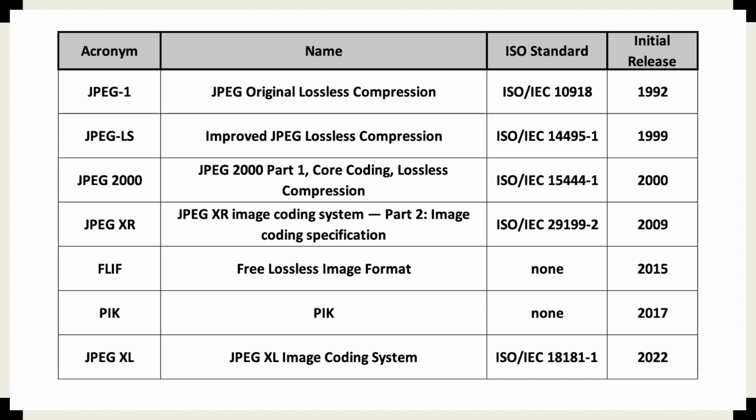Here's a list of the codecs that I looked at, starting with JPEG's original lossless compression from 1992. Yes, the original and ubiquitous JPEG standard has a little-known lossless option. In fact, it's in use today within DNG.